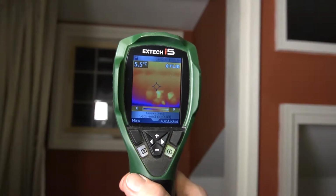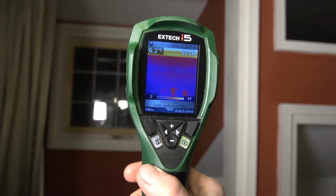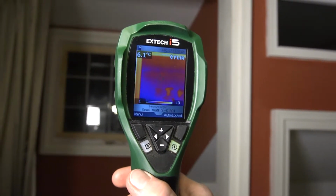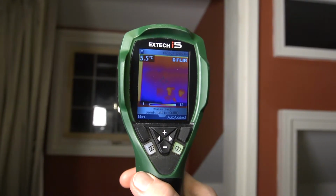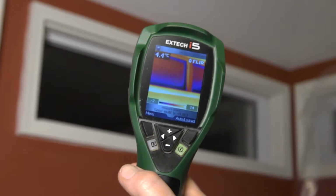Okay, so we have a 12-pane sash window, and the average reading on the inside of the window is about 5-6 degrees. On the same wall, same time of day, same minus 20 degrees outside, we're looking at this window. It's brand new. The average temperature is again 4 to 5 degrees.